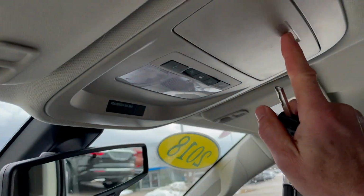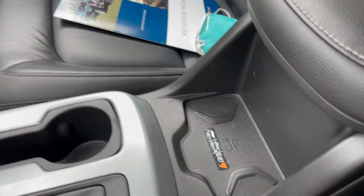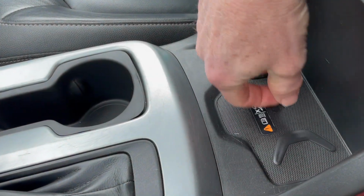Up here you've got a spring-loaded hidden compartment for sunglasses. And you also have wireless phone charging here.